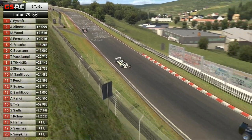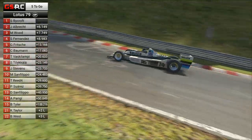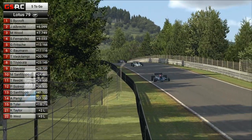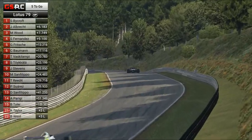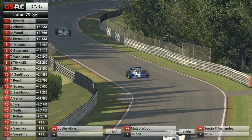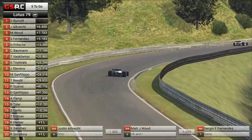A quick update. Not sure that we necessarily need to go to it, but Matt Wood, after he's gotten by Fernandez, has pulled a gap on him by about a second and a half. So he might be able to pull away, and he's about a second and a half back from Albrecht. So I wonder if he's even thinking second place now. Yeah, he was a second faster than Justin on that lap as well. So I can see him catching up definitely. Really nice drive by Matt. He's on it today.